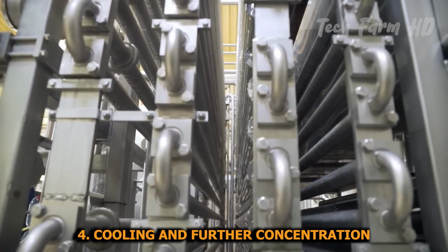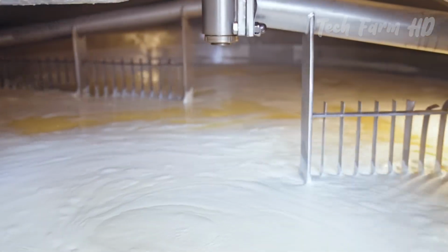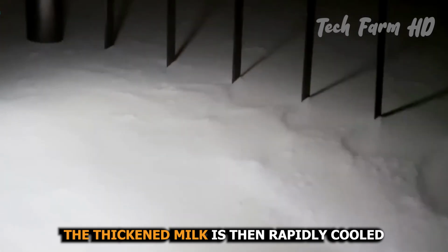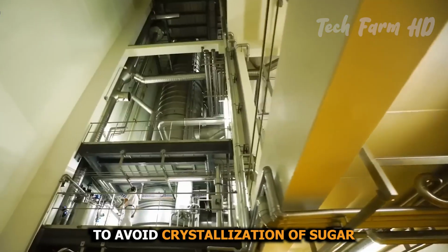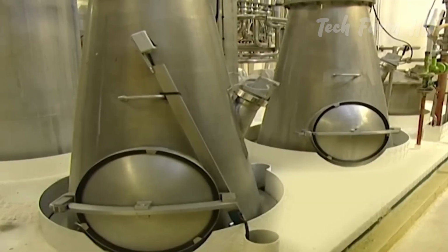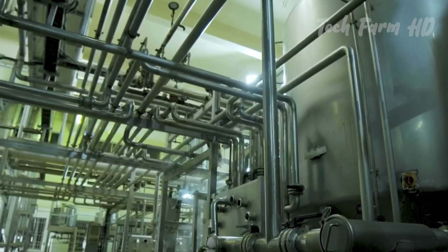Four, cooling and further concentration. The solution's temperature is raised further until all the sugar dissolves and the desired thickness is achieved. The thickened milk is then rapidly cooled to avoid crystallization of sugar and ensure smooth texture. Stability and homogeneity of the product are observed during the cooling stage.